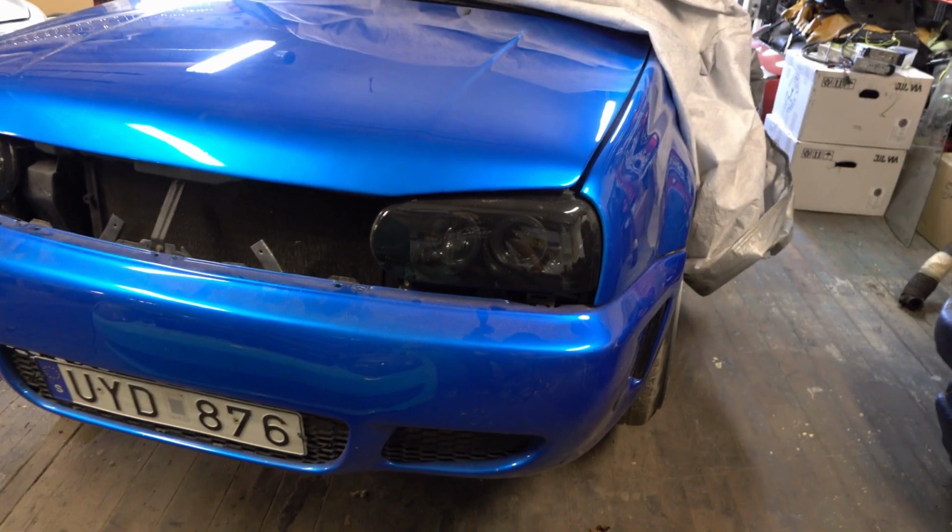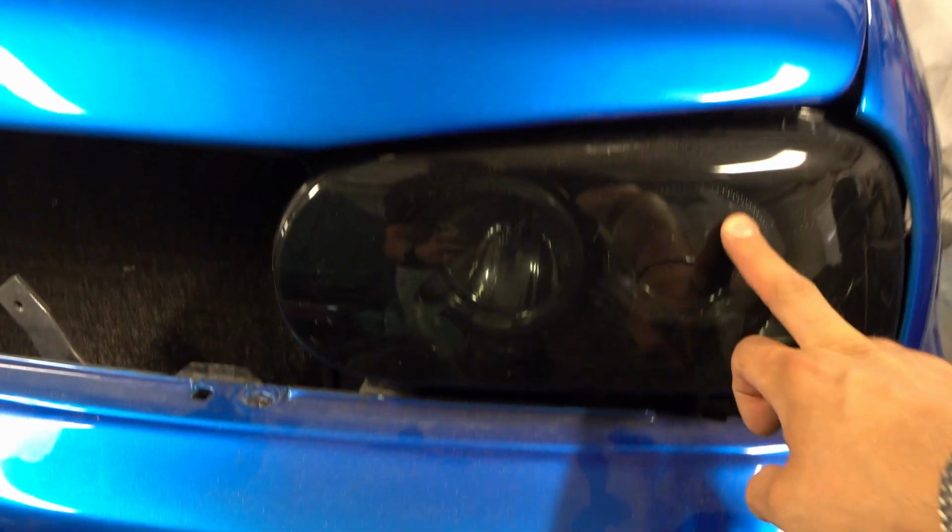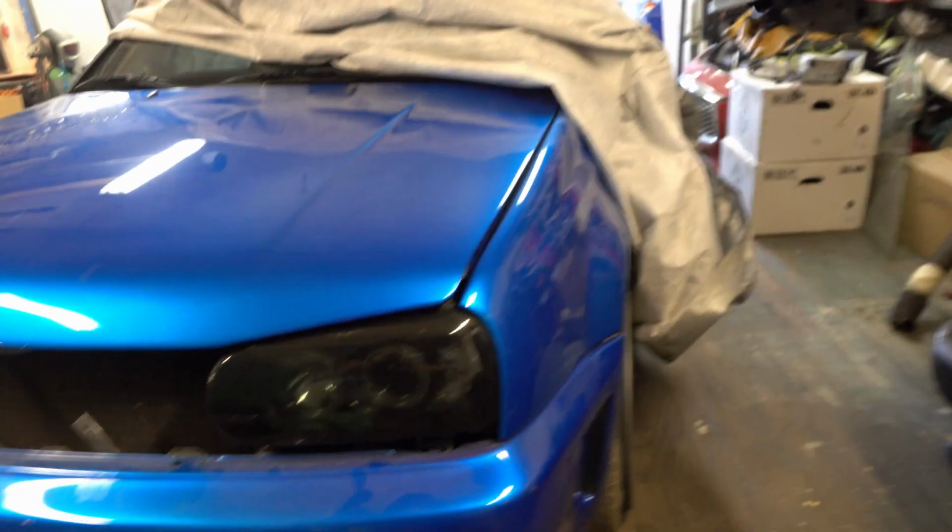So the car is jacked up and we're gonna take off the headlights from the Cabriolet and from the red Golf VR6. And you're gonna be with me. We're gonna sand them down. I'm gonna show you which grit I use, and then you're gonna be with me in the paint booth this time. Hopefully you like that content. But over to dismounting the headlights, and I have to stop talking.